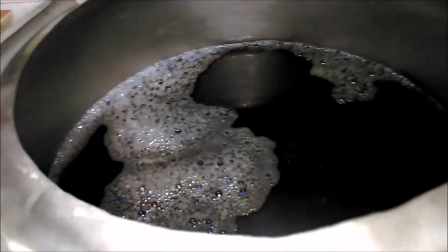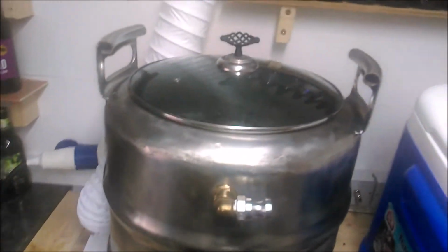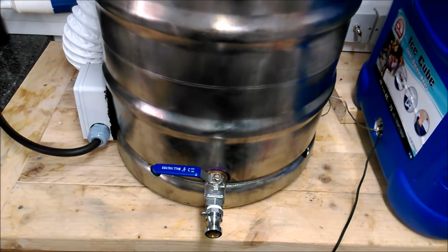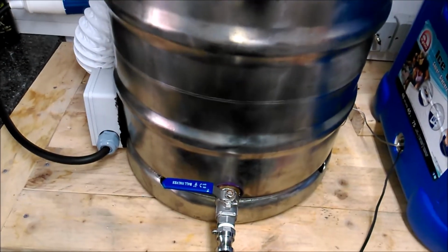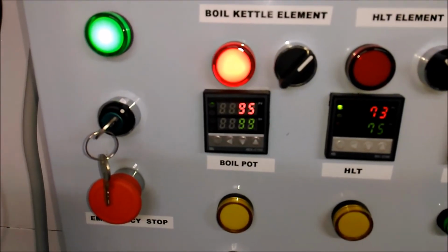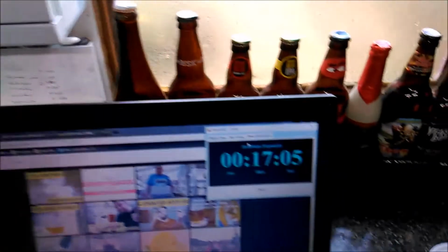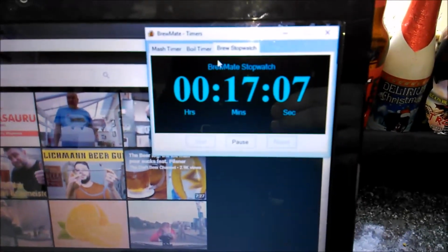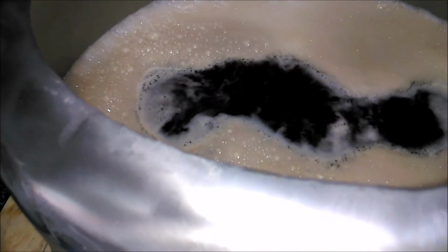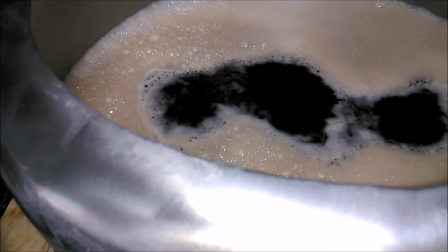It's a 75-minute boil, so we do have a good bit of... I've added an extra litre or two because I forgot. But yeah, the timer is running. There we go. As you can see, we're sitting at 95 degrees and we have just turned 17 minutes. And we're starting to get first signs of boiling, so I'll say it'll not be long now.